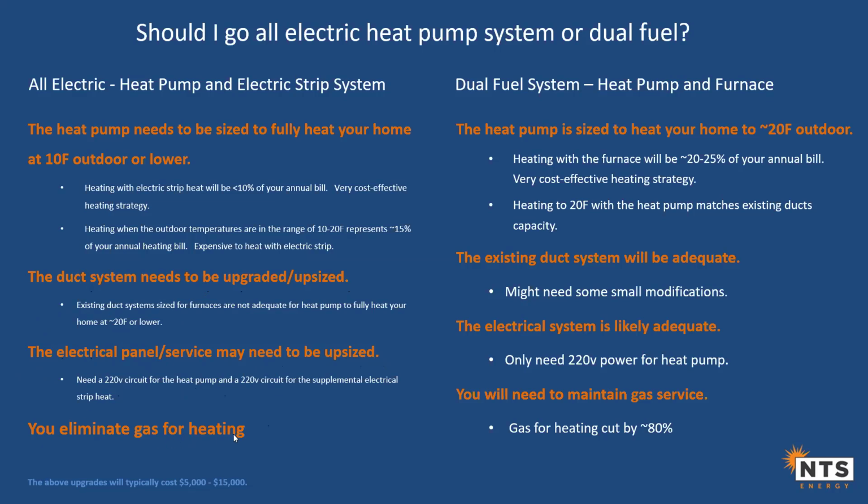And then you eliminate gas, for heating. If you're on a path toward all electric, which will be covered in the next webinar with weatherization, that's a big advantage. With dual fuel, you can heat it to 20F, and because the cost of gas is within a bracket, it's not going to blow your bill out of the water. And it matches the existing duct capacity. You might need some small modification.